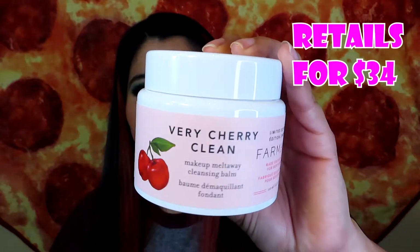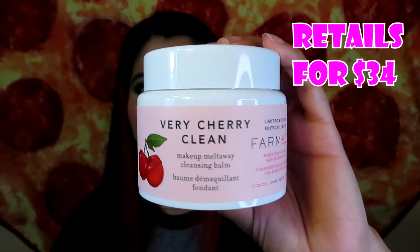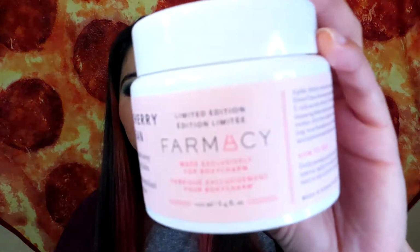But anyways, the first product right here, it is from Pharmacy, and it is a Very Cherry Clean Makeup Melt Away Cleansing Balm limited edition, and it's this one right here. So I'm super excited to try this out. I've never tried anything from Pharmacy. I don't know, maybe I have, I'm not sure, I can't remember. But anyways, I'm super excited to try out products to remove my makeup, and this is a pretty big jar. It is 3.4 fluid ounces.